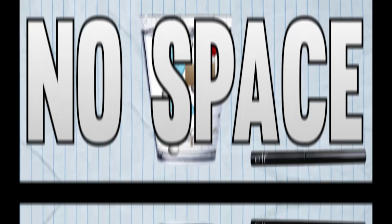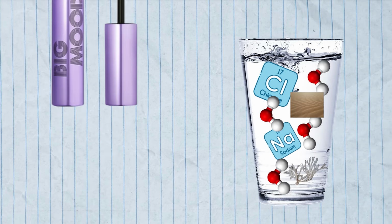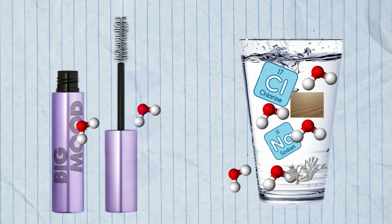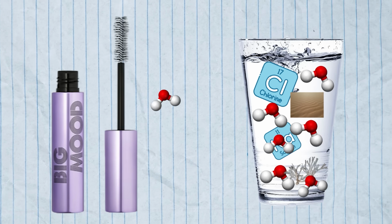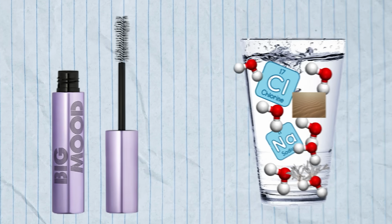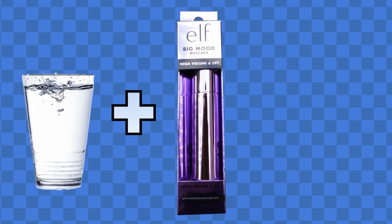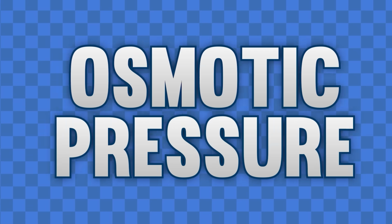And that's not all. Since the fish water was so full, when it met the water in our makeup, the fish water tried to absorb the makeup water into itself, drying out the makeup and leaving behind only the most waterproof ingredients. This process caused our normal everyday makeup to create a semi-waterproof film of its own, just like our waterproof makeup does naturally. Yes, the water ended up making our non-waterproof makeup waterproof through osmotic pressure.